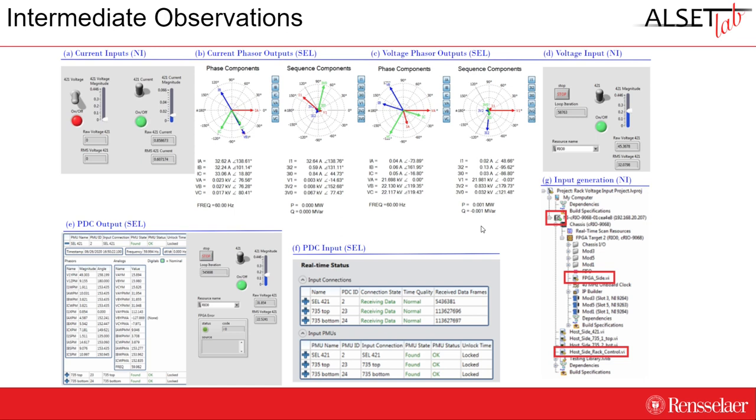Now this slide has a lot of information. We begin from the top left. Over here we are showing the GUI designed in LabVIEW that provides a current input to the relay, and on the right of that we have the IA, IB and IC at around 33 amperes, and they are perfectly balanced. The phase difference is 120 degrees. These are observed from the SEL relay.